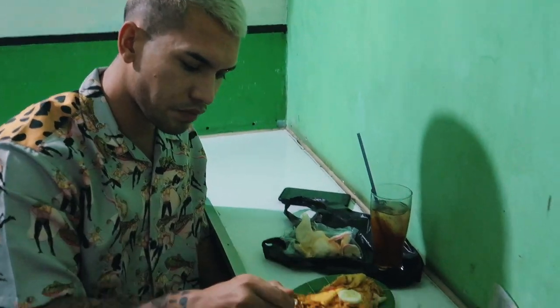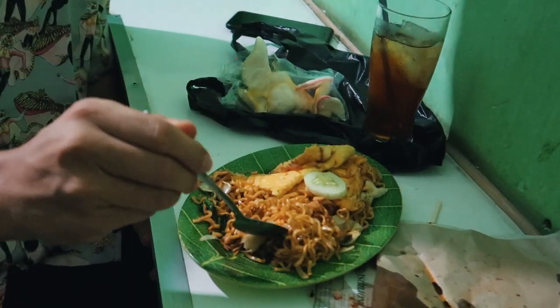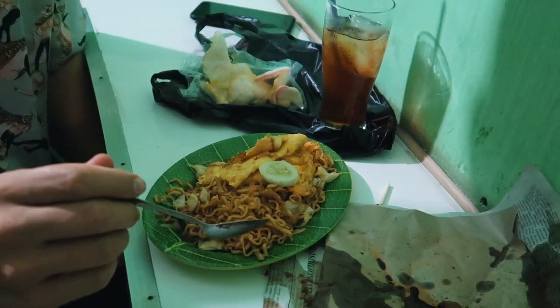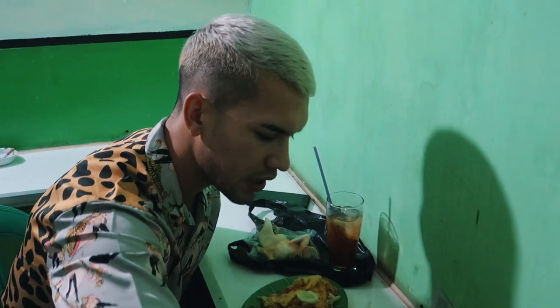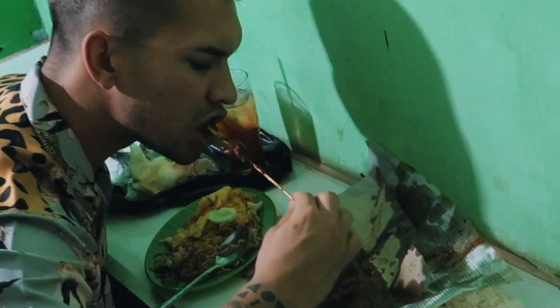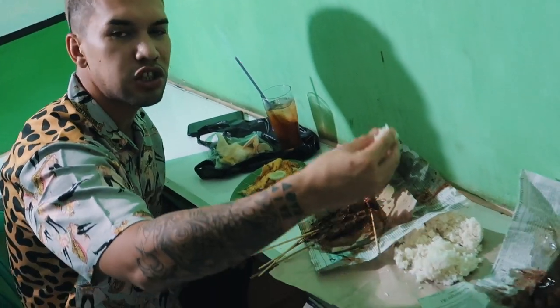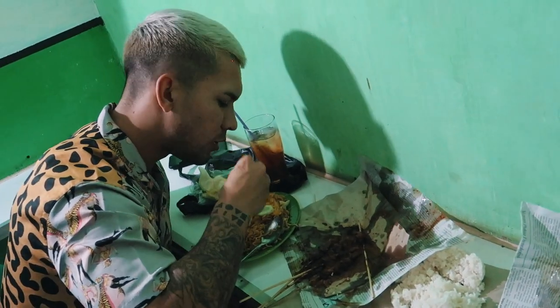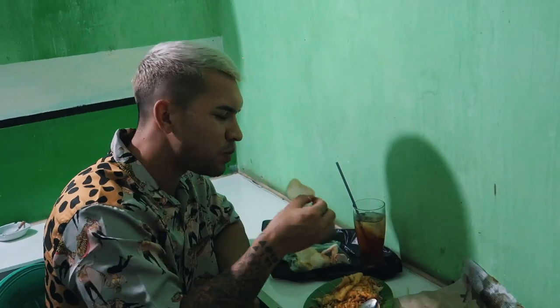So, mee goreng, some ayam chicken, some vegetable, and some omelette. And we got some crumble. We're ready to get tucked in there. You dip it in, you stir it in the sauce. And in Indonesia, we eat with our hands. Incredible, man. Trust. You sit down there and enjoy it.